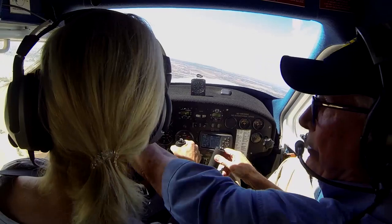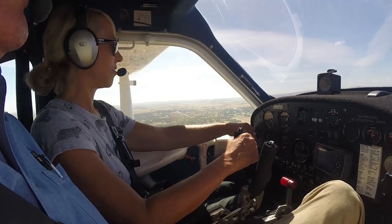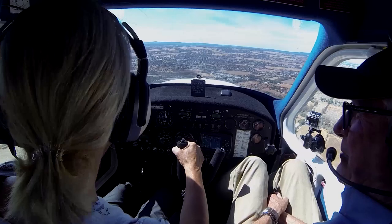A little bit high now. Yep. Bring the power back, power back a little bit. Yeah. So we're upwind, crosswind, downwind, base and final. That's it. There we go. You've been reading my notes. I have. Right. The joy to teach people that like to do it.